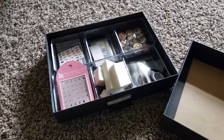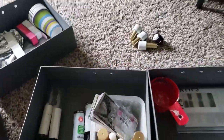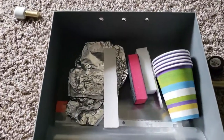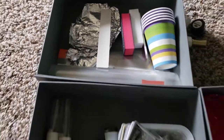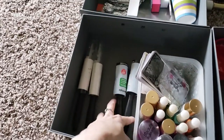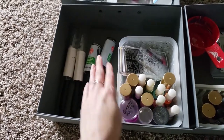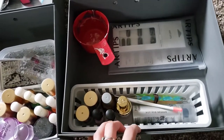Oh my gosh, you guys, I'm so excited about what's happening here. So I have these three drawers for this bigger organizer. And back here is just foil and cups for water marble and just random things. And then this is my stamping drawer. I have all of my lint rollers, plates, polishes, and stampers. And this is kind of the randoms drawer.